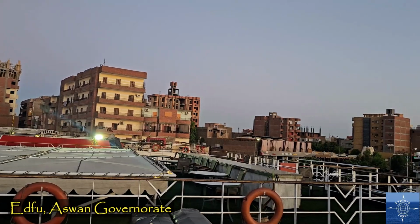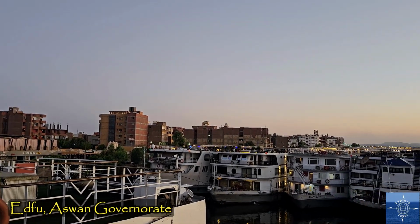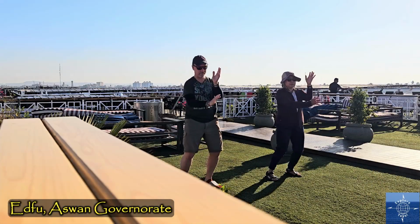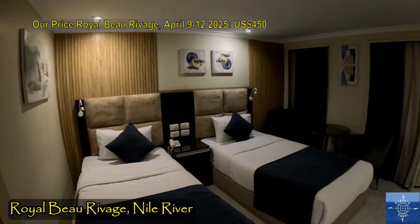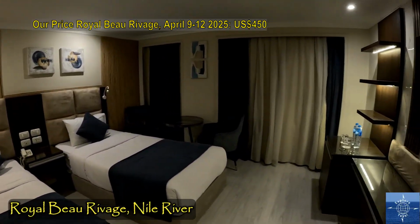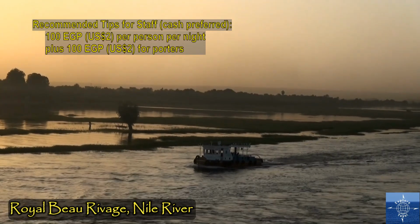Similarly, for our arrival at Edfu Temple the next morning, we were near the very end of a long line of boats, so we just did Tai Chi on the deck. We paid $450 total for our cruise, and you can pay up to quadruple that through travel companies. Tipping for the staff was extra.